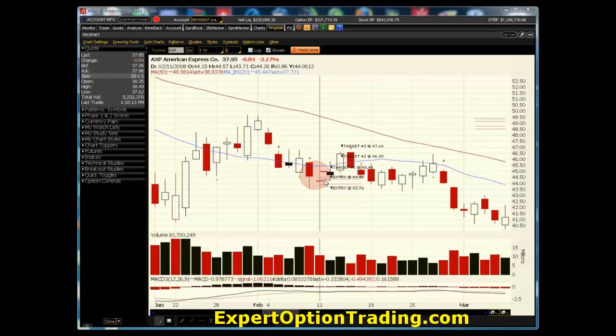If the stock gaps higher and does not come back to fill our entry at 44.58, do not chase the trade. Let it go. Like I said, there's always going to be another trade.